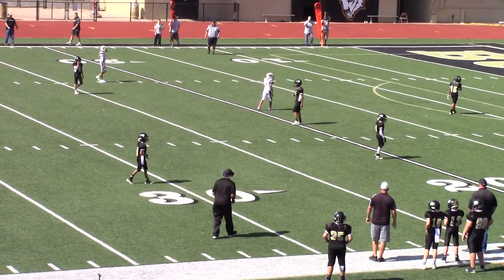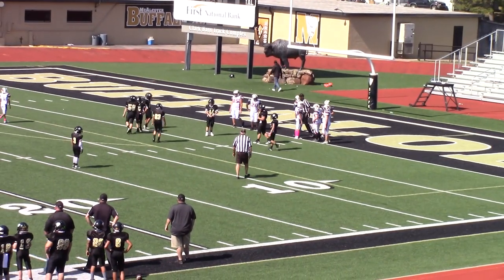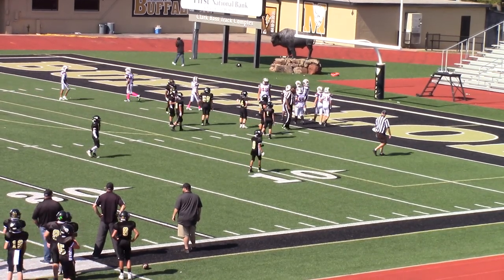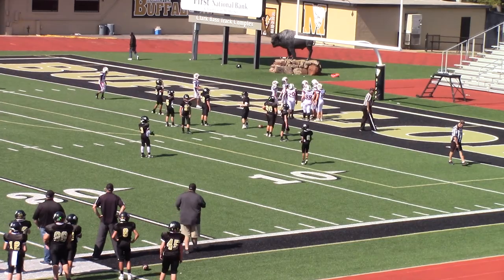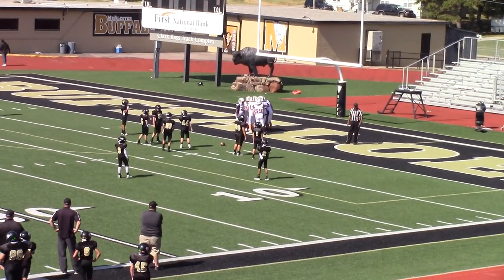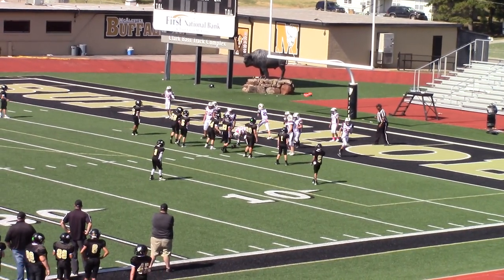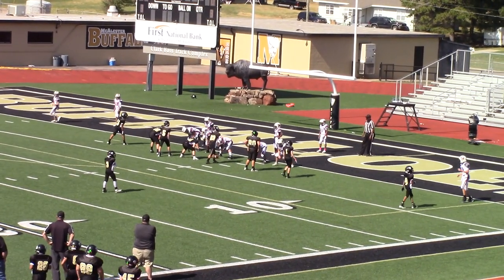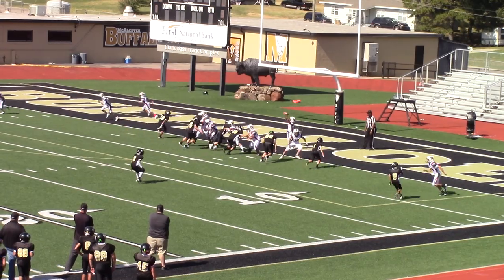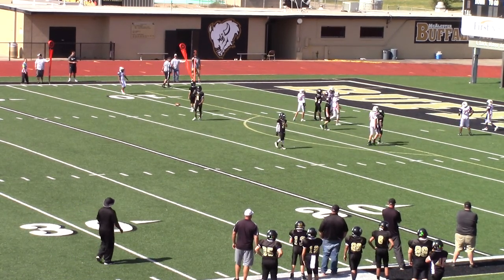Pass by Wagner falls incomplete. Going to bring up second and 10 from the 2. Pass falls incomplete. It's going to bring up third and 10 for the Bulldogs.